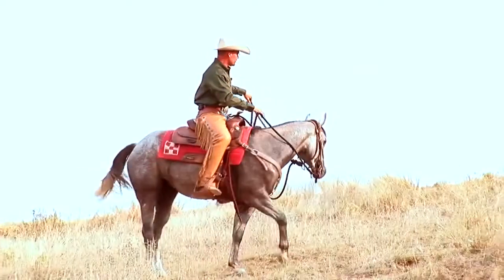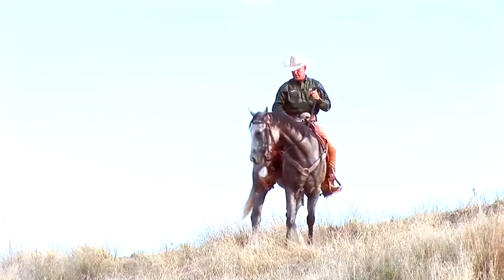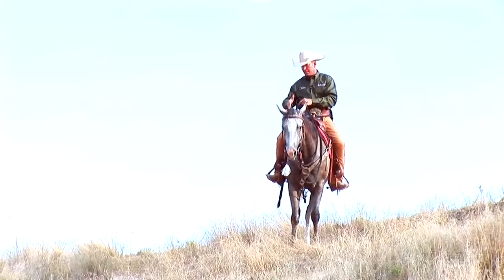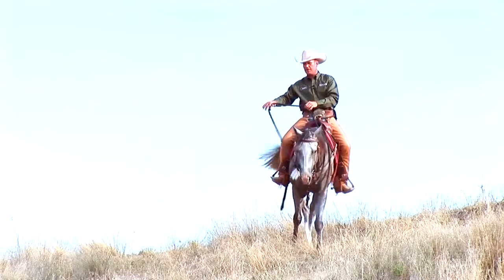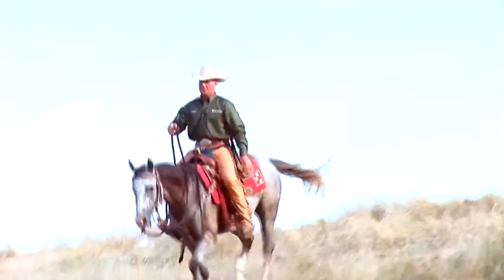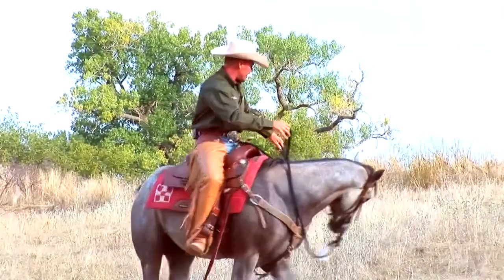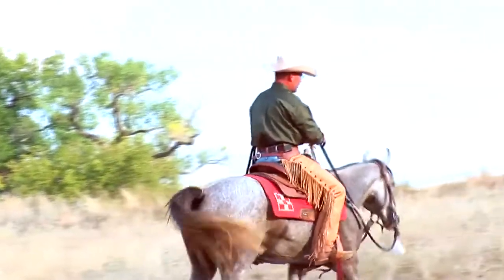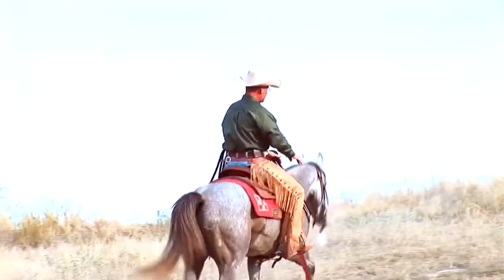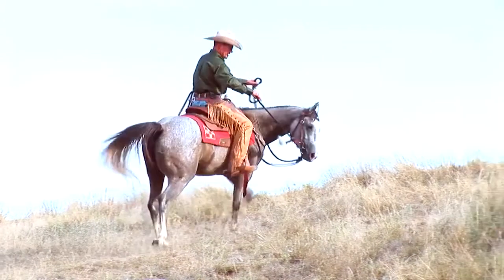So we'll roll this horse up here to the top just a little bit. We'll bend him back up here to the top, bend him around, and I'm going to come right back down here. Again, I've got enough incline that my horse is encouraged to gain some speed, but you can see as I pick up on him right there, it's not so steep that he's just going to fall on his head. I'll go ahead and bend him around right here.